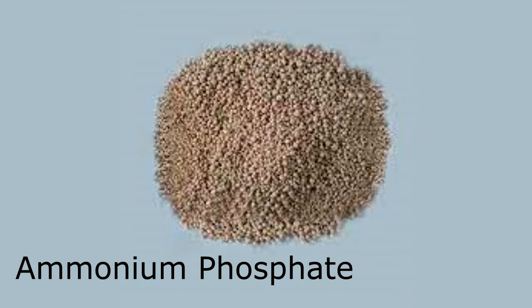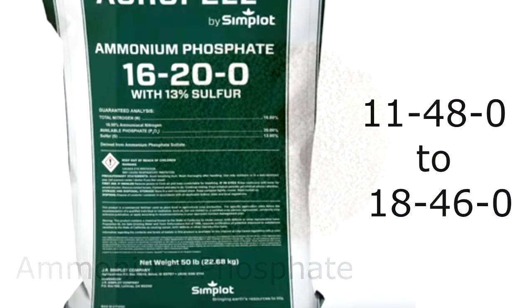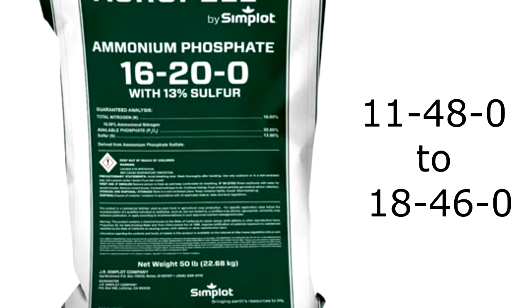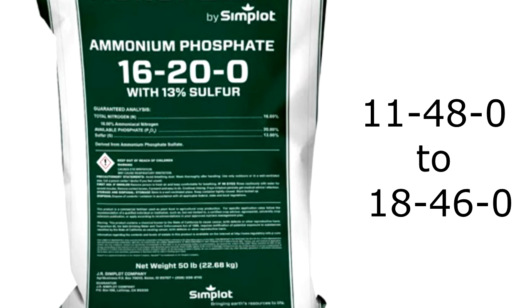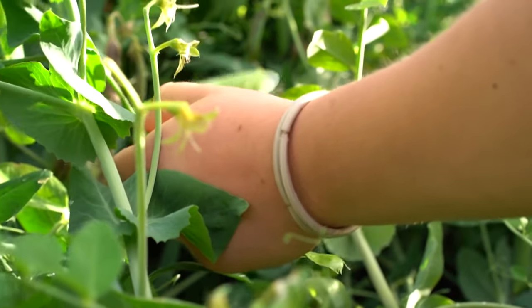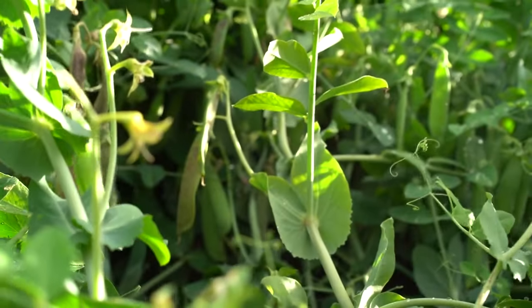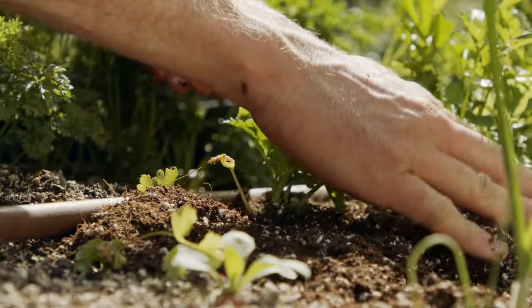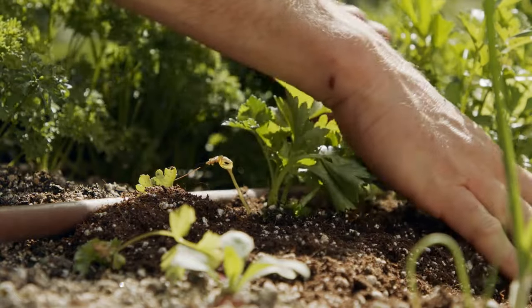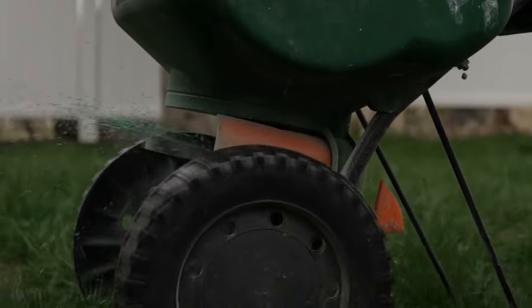Ammonium phosphate is an inorganic source of phosphorus with an 11-48-0 to 18-46-0 NPK analysis. It also supplies nitrogen, but increases soil acidity and can easily burn plants. It lasts about 1 season in the soil. The recommended application rate is 1 pound per 100 square feet for average soil and 2 pounds for soils deficient in phosphorus.